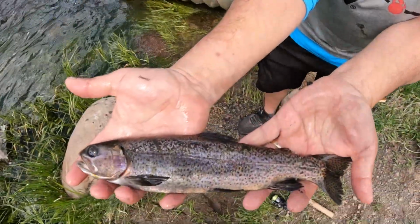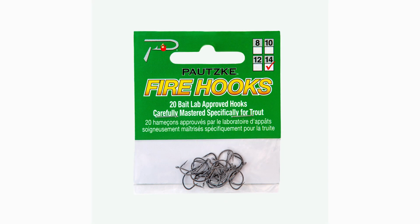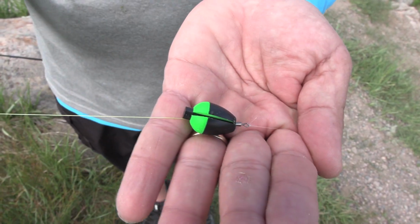Now, Joe switched back and forth. He used basically his fire hook like he always does, and he used the fire float. Why? Because it's an indicator. We can see the bite faster than we could feel the bite, and we hook him right in the mouth.